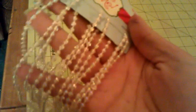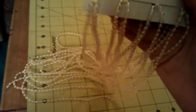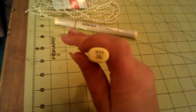It's, I guess, for tree trimming, but it's just the clear pearl trim, which I use on stuff all the time, and you get quite a bit of it. 18 feet, normally $2.99, 30 cents. Woohoo! So they only had one of everything, I swear. And then real quick, I grabbed two Copics. I needed my E50. I finally found it. Used my 40 off coupon on that. And then I got Y11 pale yellow.